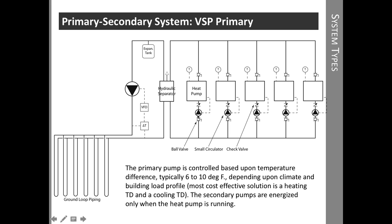The building side, I have a little wet rotor circulator for each of these heat pumps. So I only use pump watts with the associated heat pump. If I only have one heat pump running, I'm only using one little pump. So this is a great way to go as well, and getting the pumping efficiencies, pumping watts down, so our system efficiencies are up.